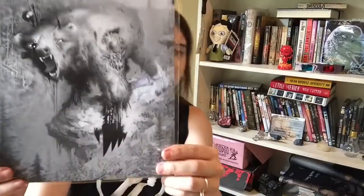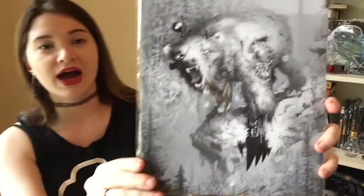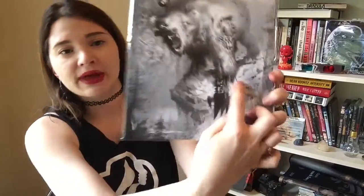Now we have a couple more items. This seems to be the art. So this is the art print for the month. It looks to be a bear, so maybe that's what that whole book was about, some vicious bear. I don't know, maybe it's a common thread. I'm just grasping at straws at this point, I'm not quite sure. But he kind of looks like a biomechanical bear. So, all right, very cool.